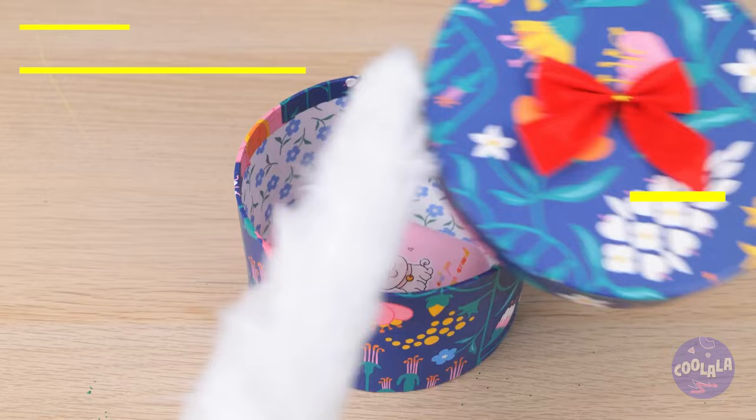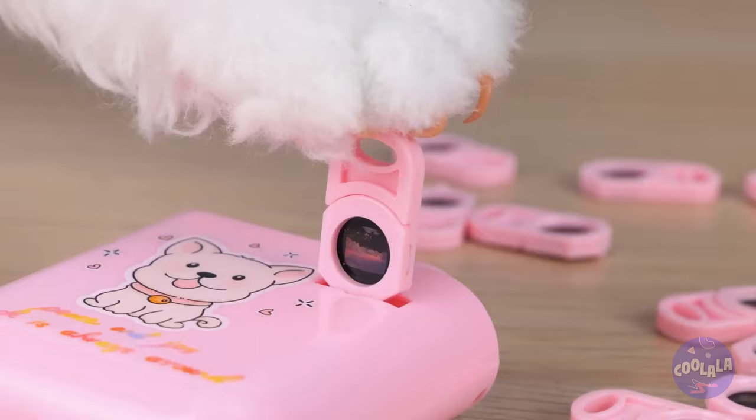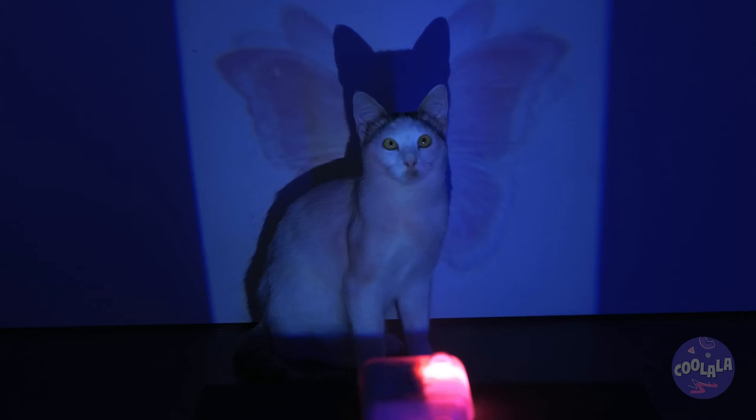I think there's time for one last present. It's a mini projector. Just put it together. Dim the lights, and Kitty's the star of the show.